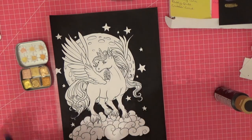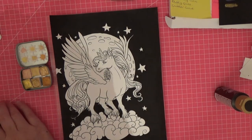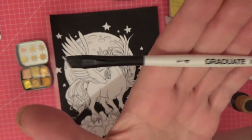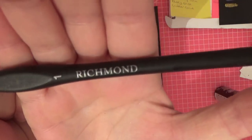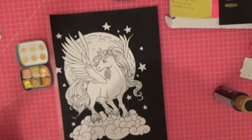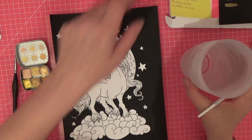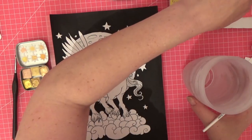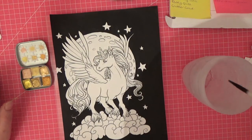I've got my two little paint brushes here. I've got a Daler and Rowney graduate brush, which is an angled one, and then I've got a little detailed brush from Richmond, and they are size 1 and they are from Amazon. So I'm going to take this, and I've got some water, and we're going to start with our lightest gold, which is the pale gold. So I'm just going to dip my brush in the water.